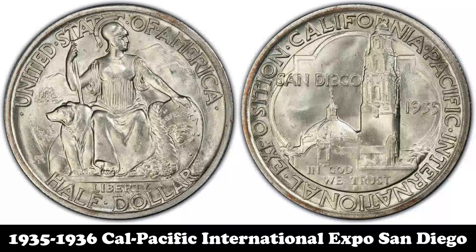Next one is the California Pacific International Exposition in San Diego. Many examples of the San Diego half dollar were unsold at the end of 1935. Instead of continuing sales of those coins into the next year, the commission handling sales had a recoinage bill passed by Congress, which authorized new coins dated 1936 to be struck. A total of 180,000 of the 1935 San Francisco coins were melted and then recoined into 1936 Denver coins.